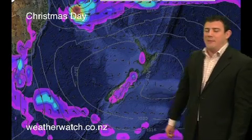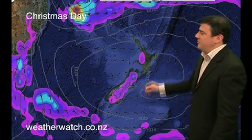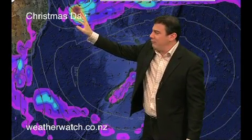So we still think most of the country will be dry, mostly sunny and warm on Christmas Day, but there will be some easterlies just at the top. Now, before I go, I wanted to also show you this storm up here. It is a bit rough looking.